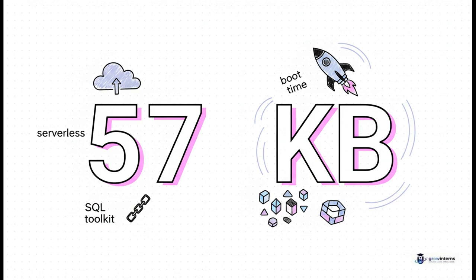Because Drizzle is essentially this ultra-lightweight SQL toolkit without a massive heavy engine dragging it down, it has a totally unfair advantage in serverless environments. When every single kilobyte extends your boot time, being this small is a total game changer.